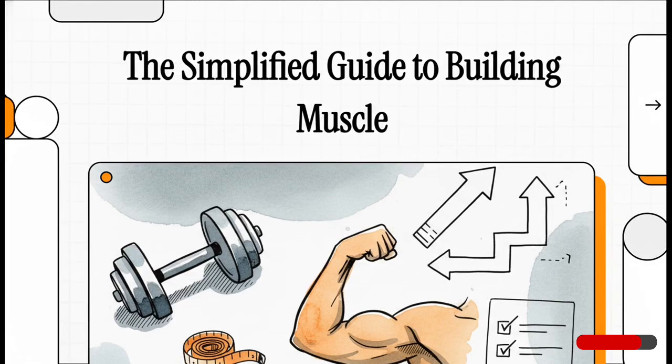All right, let's talk about building muscle. If you've ever felt totally lost in the endless sea of fitness advice, you are definitely in the right place. Today, we're cutting through all that noise and building a simple, no-fluff checklist that, frankly, guarantees you'll build muscle if you just follow the steps. So let's dive right in.